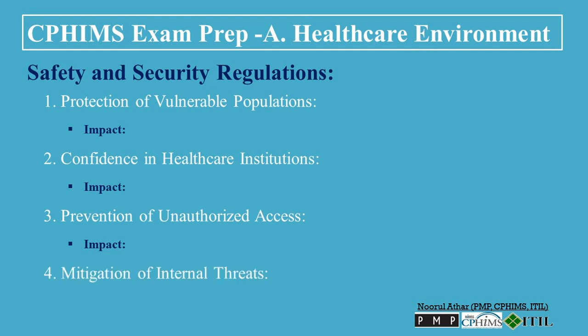4. Mitigation of internal threats. Impact. Safety and security training for staff can reduce risks related to patient altercations, staff disputes, or misunderstandings. This not only ensures a safe environment for patients but also promotes a positive work atmosphere for healthcare providers.